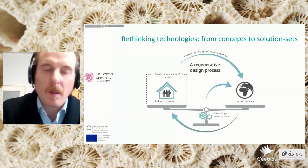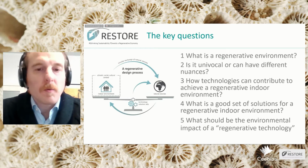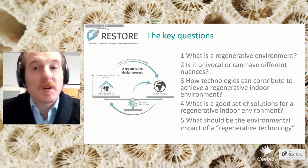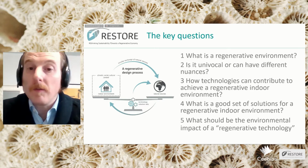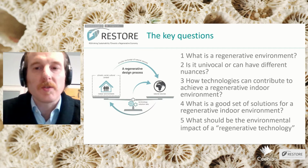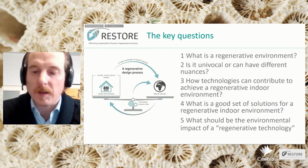So technology is the key element that links the building environment with the users and with the outdoor environment, with our planet. So basically, to carry on our activities, we set up 5 main questions. What is a regenerative environment? Is it univocal or can it have different nuances? How can technologies contribute to achieve a regenerative indoor environment? What is a good set of solutions? And what should be the environmental impact of a regenerative technology?